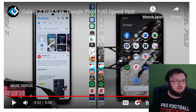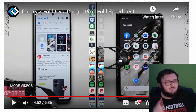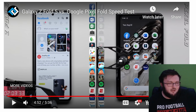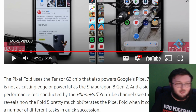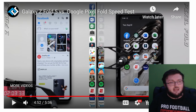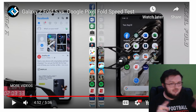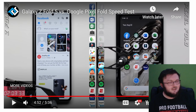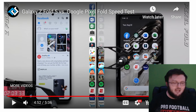He goes through Facebook, Starbucks, Word documents, Excel documents, camera, etc. You can see the apps right here on the right hand side, the Galaxy Z Fold 5, and the left hand side, the Google Pixel Fold. And in all honesty, yeah, the Google Pixel Fold gets blown away by the Galaxy Z Fold 5. It actually loses by 24 seconds. And also, the Google Pixel Fold does overheat, he says, and they have to take time to let it chill out a little bit because it's having problems with overheating and not working correctly, etc., right?